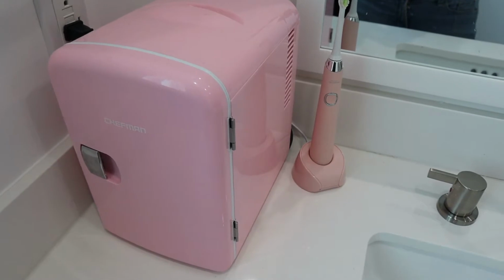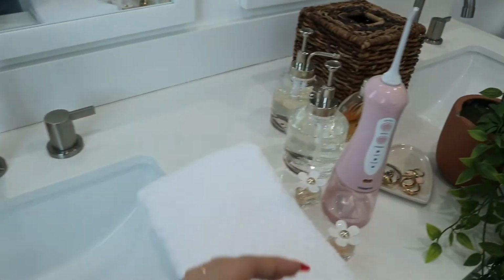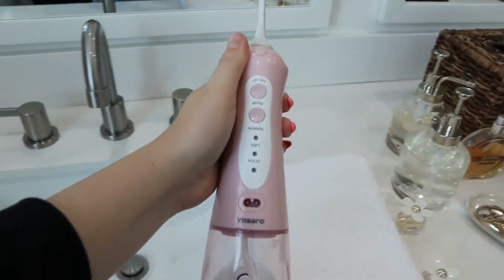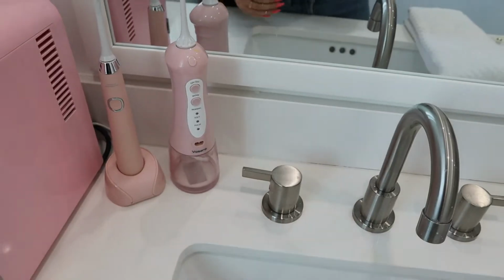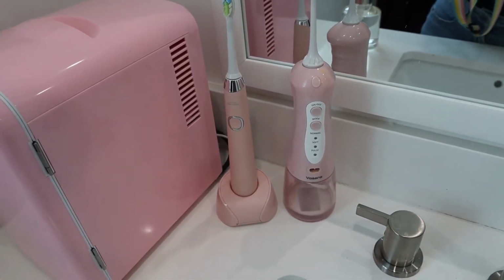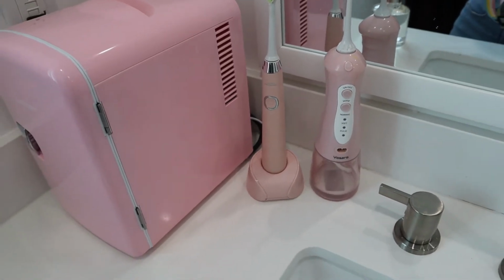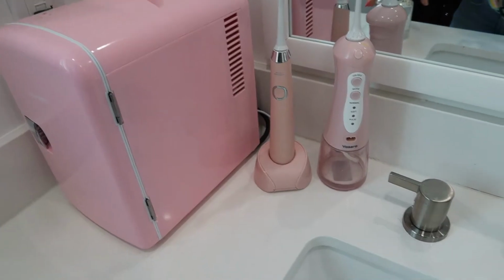me transform the bathroom. Now, in my Amazon video, you guys saw me talk about this pink fridge, this toothbrush, and this thing right here, which is my water pick. So I'm just gonna put that with that, makes sense. I wanted to leave those out, one, because I use them every day, and two, that they need to be charged, but three, they're pink and cute, and I love a good pink moment.